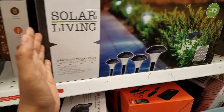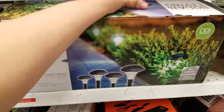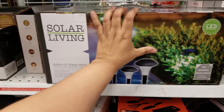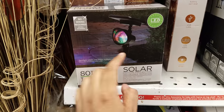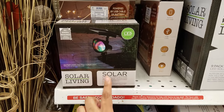So they do have solar living, LED lights. Oh no, I wish that price was on top because their music is loud in here. Okay, it is going to be $20 for this one. Here's another solar living. This one has different colors on it. $6.17. Wow, you could find this in Walmart, you guys.